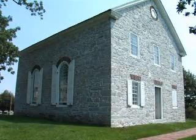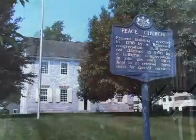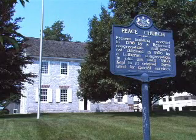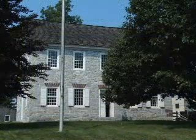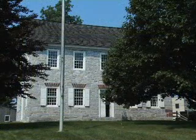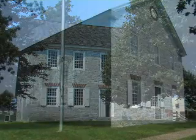My name is Stanley Miller. I'm the historian of the Friends of Peace Church. We are in a building that's 200 years old. It was built in 1798 by a group of German farmers of Dutch Reform.